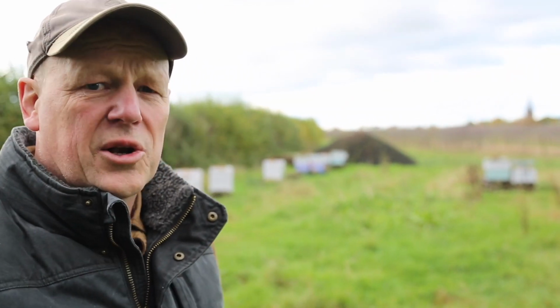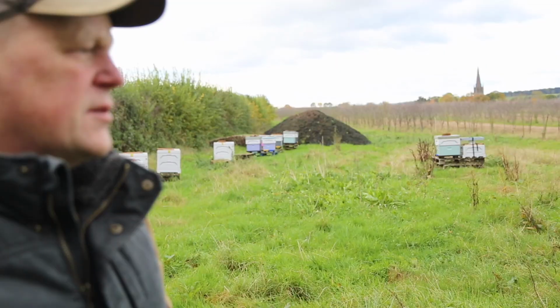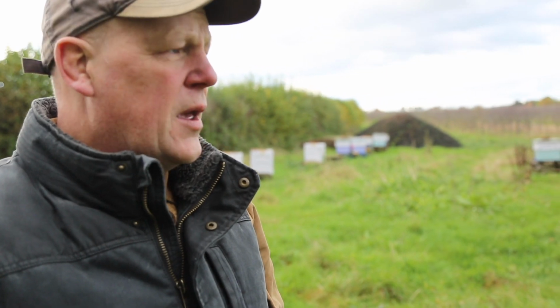Around 2007 we felt we had a pretty good circular economy on the farm. The wheat would be grown to feed the chickens and the chickens would poop to create muck that would feed the wheat. But they do say you can have too much of a good thing, and we started to see levels of nutrition rising in our soils.